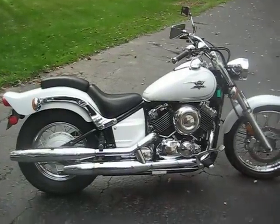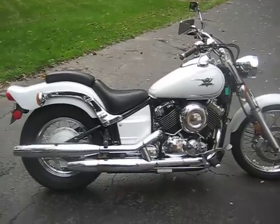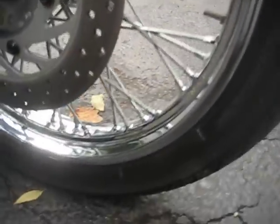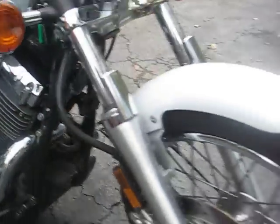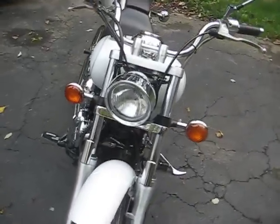This is a 2004 Yamaha VStar 650cc Custom. It's a pearl metallic white, a lot of chrome on it, nice and polished up chrome there. Bike has 11,000 miles on it. It's in great shape. First owner had it garage kept.